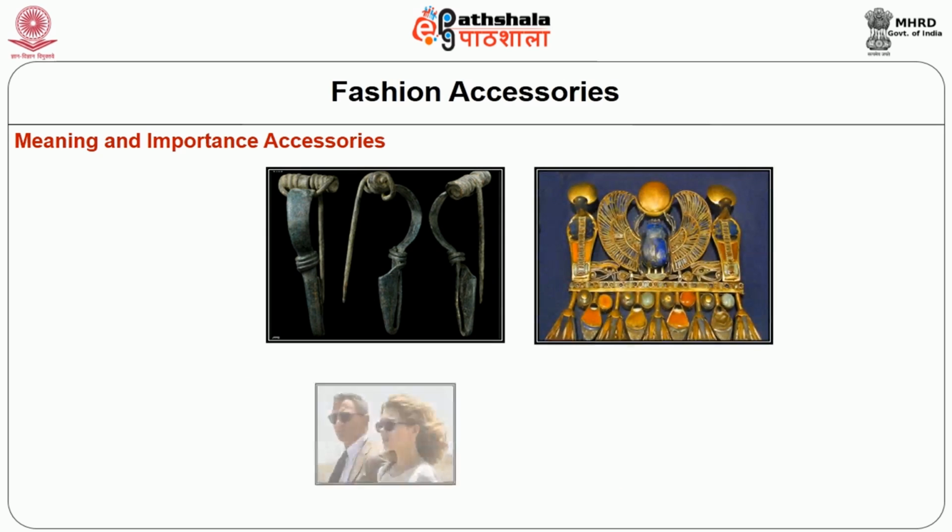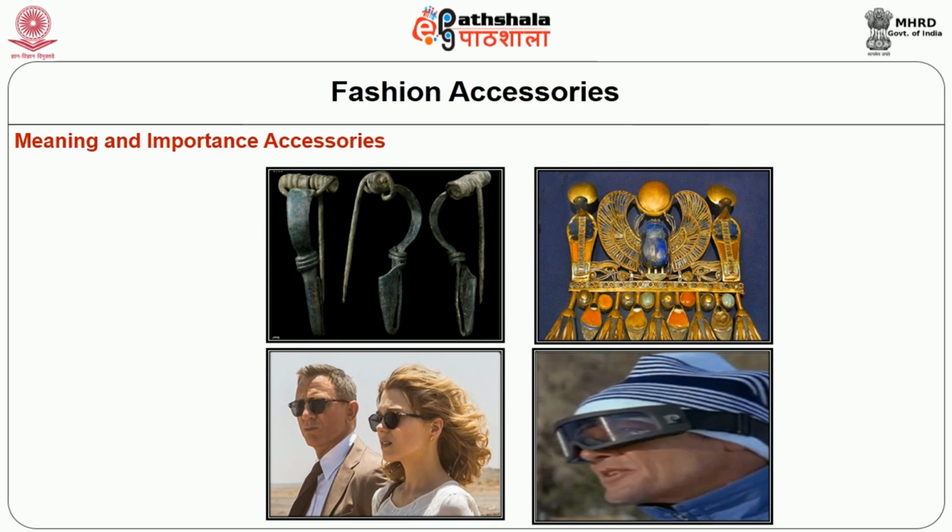Historic accessories worn during ancient times include the Roman fibula, which were clasps to hold the tunics, silver amuletic jewelry to ward off evil spirits, Egyptian pectorals as brooches or necklaces, while the latest accessories include the Henry vintage Wayfarer sunglasses worn by James Bond in the movie Spectre, and DuPont cufflinks worn by Daniel Craig in Casino Royale, and Pierre Cardin ski goggles worn by Roger Moore in For Your Eyes Only.